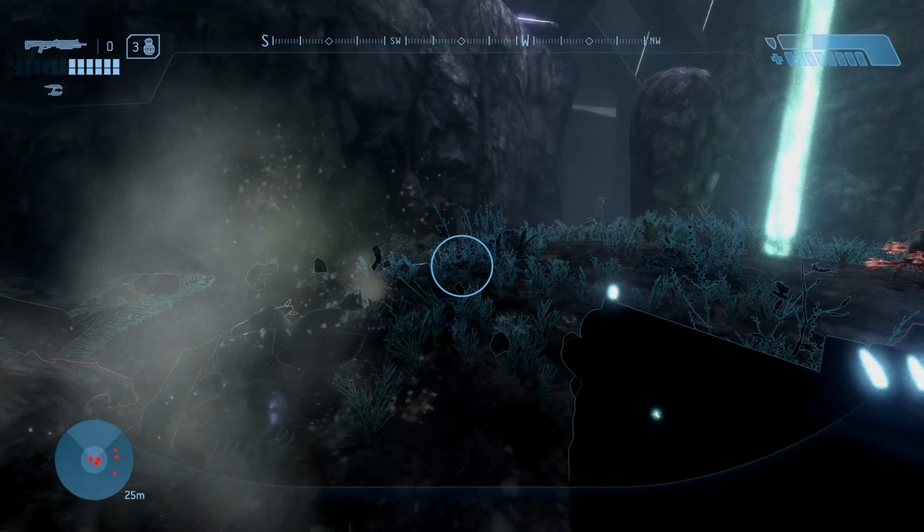The Covenant battle net is a mess. I can't access the ship's schematics. My records indicate that a shuttle bay should be here. Look, in the corners. The Flood are gathering bodies here.